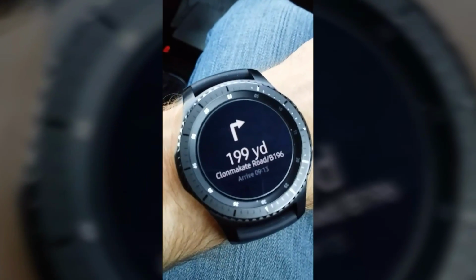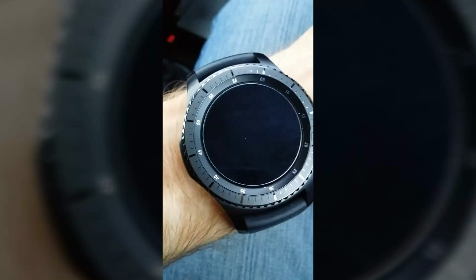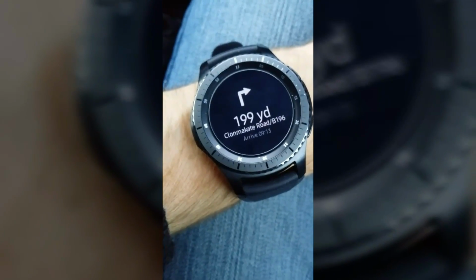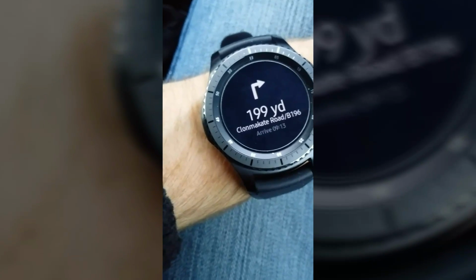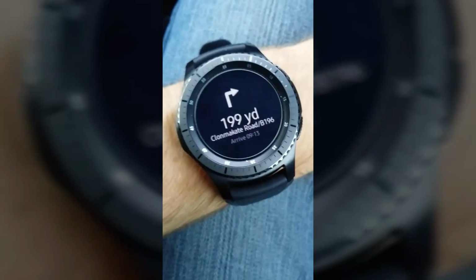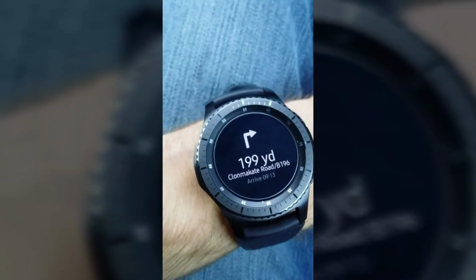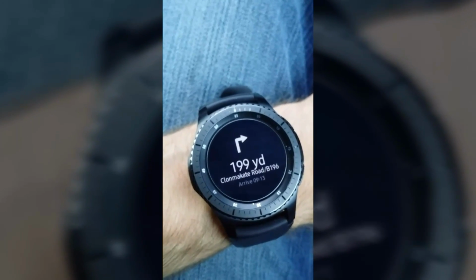So guys, just to keep you up to date, I've travelled about 10 miles and I still have the one symbol on my screen, which is 199 yards, turn right on Clonmacatty Road and arrive at 9:13. So it's 10 past 9 now, and I really don't believe these directions. So unfortunately it's an epic fail this time for my navigation attempt, but I'm not going to give up easily. So I will come back with another video and try and get this working.